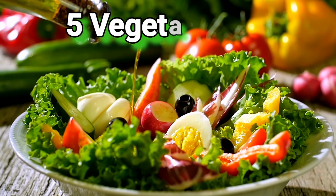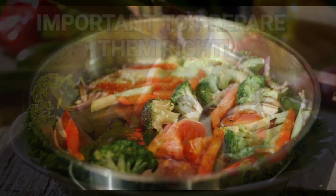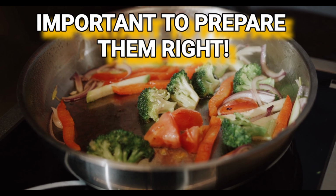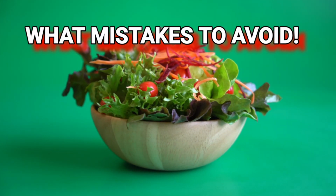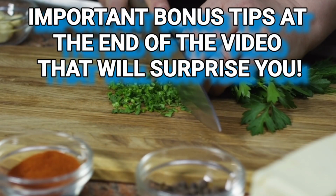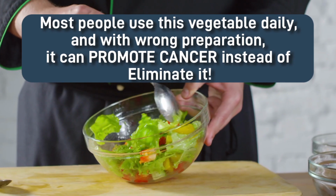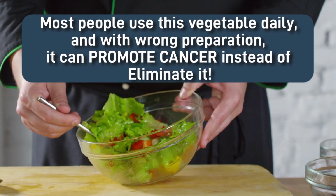Get ready. We're about to reveal the unstoppable vegetables that can help protect you from cancer, if you know how to prepare them right. We'll give you the essential tips for maximizing their powerful effects and show you what mistakes to avoid. And as a special bonus, stick around until the end where we'll uncover one surprising vegetable that most people use daily, but when prepared incorrectly, could actually increase your risk of cancer instead of lowering it.